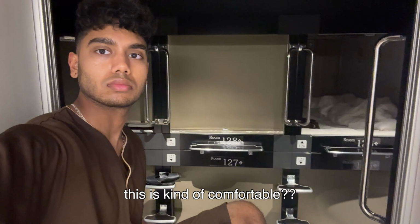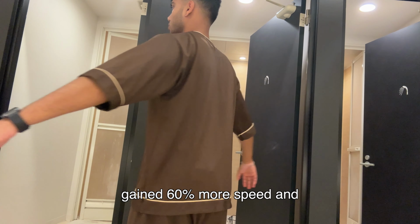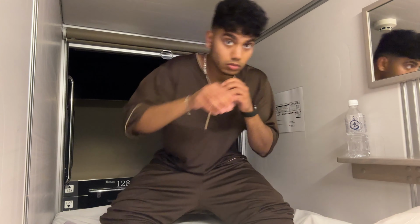Actually, you know what? This is kind of comfortable. I mean, joining a cult, it doesn't necessarily have to be a bad thing, right? I feel like I've just gained 60% more speed and 300% more style. So I'm not going to complain. The bed is comfortable, but it's not time to sleep right now because we have side missions to complete. So moving on to side mission number 2.